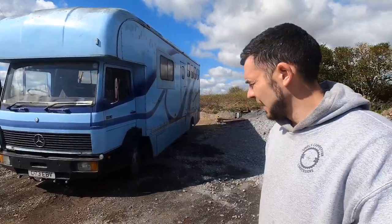Morning YouTube, and we're coming to you today on the blustery banks of the Humber estuary to introduce you to our new project. Here she is in all her glory. She's a 1986 Mercedes horse box. There's a lot of work to go into this, a lot of work.